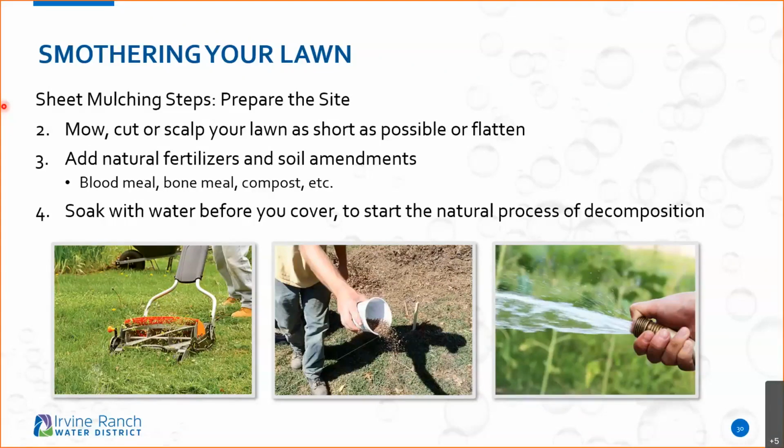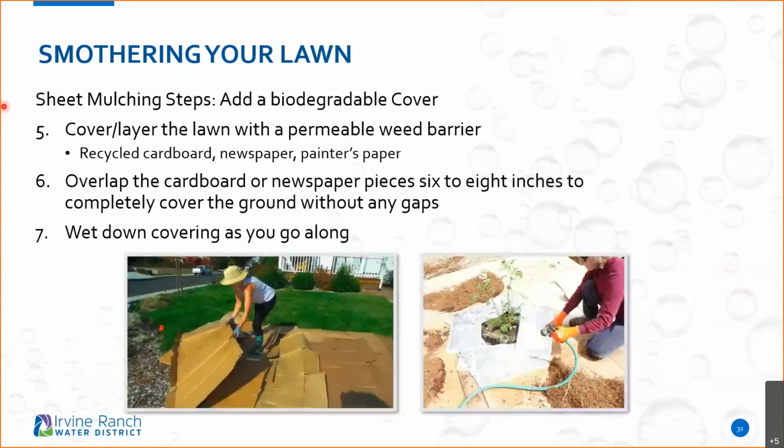Soak it in with water before you cover, to start the natural process of decomposition. So we're going to scalp it, put some natural fertilizer and organic material out there, soak it down, and then start covering it up. There we go. You can see that person there covering it up with cardboard. You can see the other person has some newspaper around some of the plants.